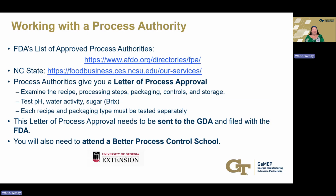Now, a process authority is usually a scientist that has access to lab equipment and is a specialist in these acidified foods. What they'll do is they will examine your recipe. They might test your product for pH, water activity, and Brix, which is the sugars. Then they'll look at your processing steps, your packaging, your controls, and your storage. So for every single recipe and different type of packaging, all of those things must be tested separately. And then they'll give you what's called a letter of process approval that will tell you for that specific recipe and packaging exactly what you need to do to process it safely, so you can store it and distribute it at shelf-stable room temperature. You also need to attend a better process control school, and UGA has an excellent one. So check out their website.